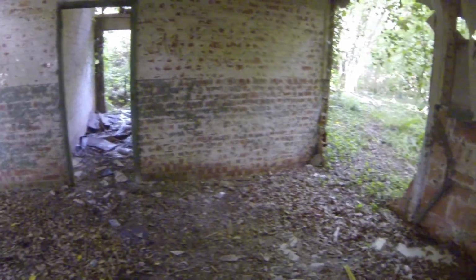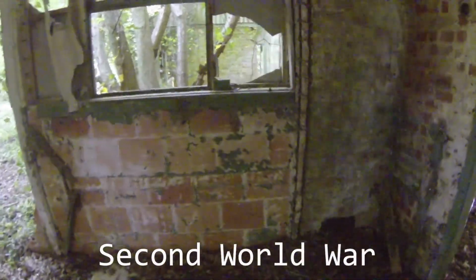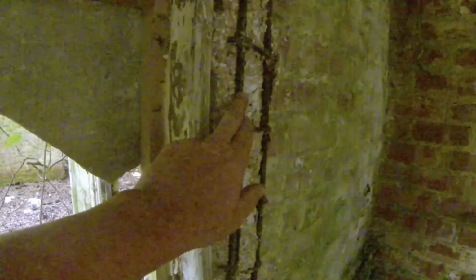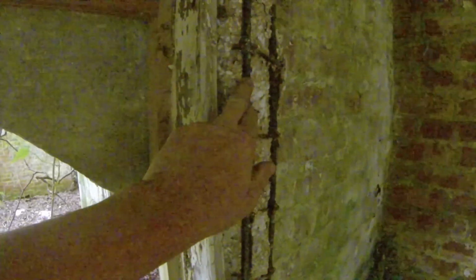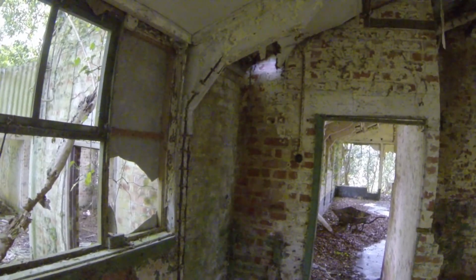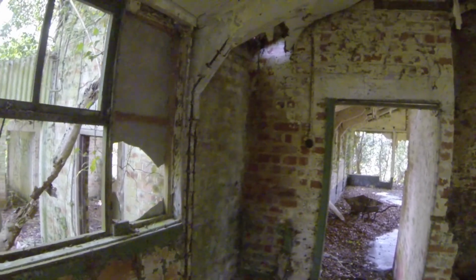So I think military, and I was told First World War. I might be wrong, so correct me if I'm wrong. It's obviously been a while. Look at that, the way the rebar has broken through the concrete supports. That's what basically holds it together.